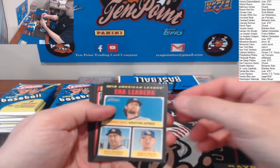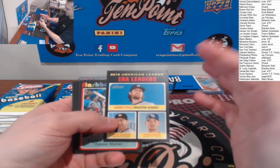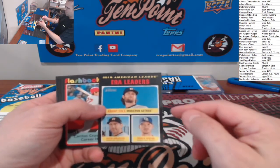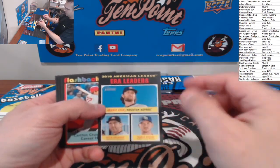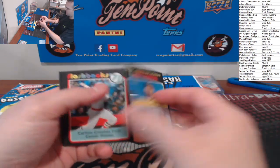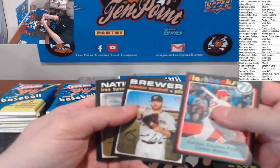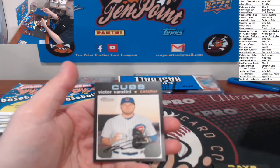ERA leaders. So for our new folks, if there's ever a card like this with more than one player, it always goes to the top or the left. And then if it's numbered, then we randomize it. So this is going to Houston. Woodruff, Turner.